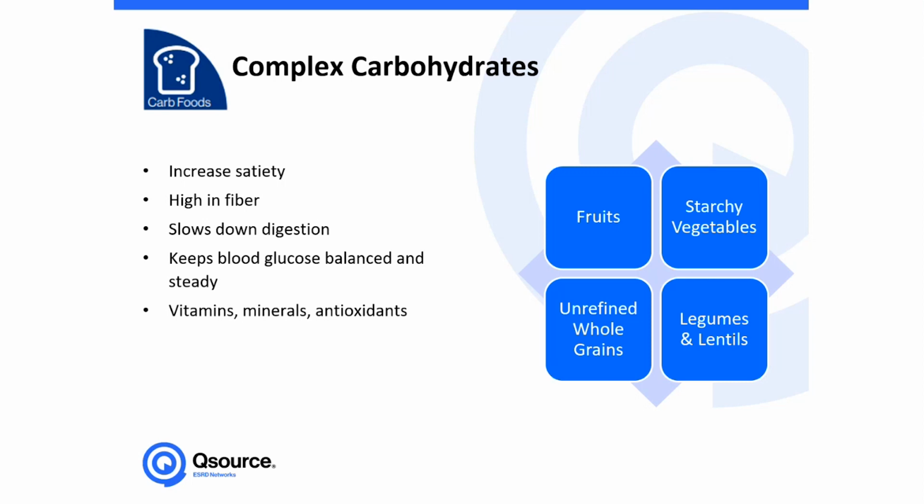Earlier, we talked about the 3 types of carbohydrates, so sugar, starch, and fiber. Complex carbs are going to be under that starch group, and complex carbohydrates are digested more slowly, and they supply a slower release of glucose into the blood. So you're not going to see those immediate spikes.